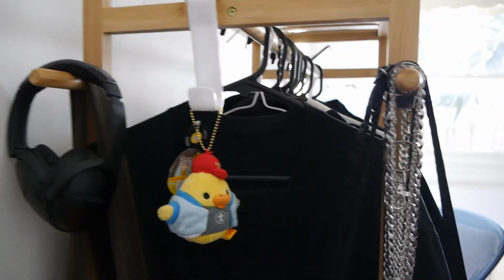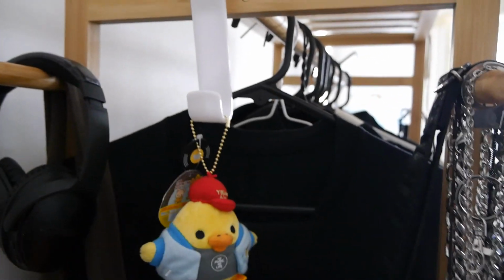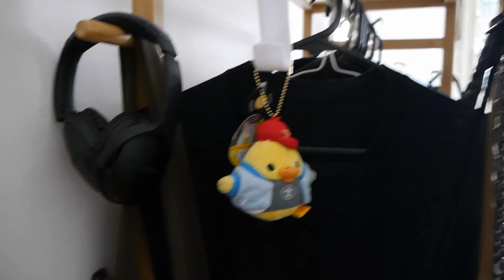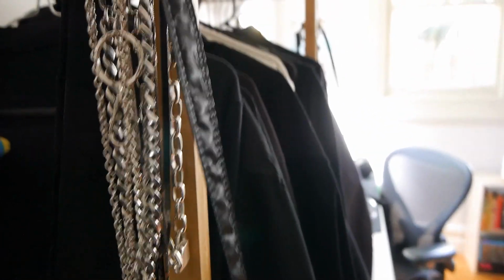As for what's on the rack itself, we've got old mate Kiyotori there, who's keeping watch for all of us. Headphones, bags, some jewelry, which I will do a tour of. It's all pretty cheap jewelry, but some people would like to see it.